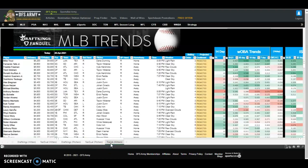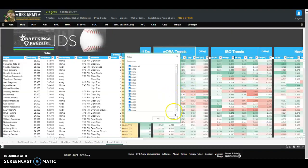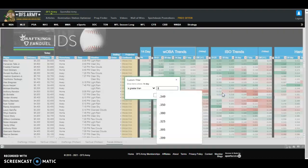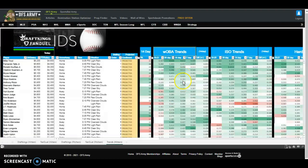Trends tab. Again, super easy. You've already knocked off by team. You can see the little triangle in the filter there. Now I come over here and I take that 14-day WOBA. And I'm just going to start, need a greater than or a less than. I'm not trying to do two things at once. But if I go greater than, say, 390, I'm just guessing. I want to see if I get down to about 20 to 40 players or so.